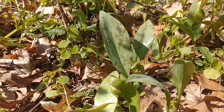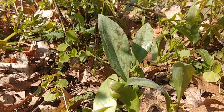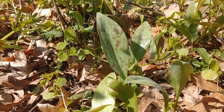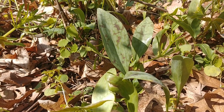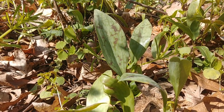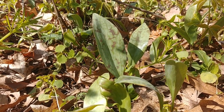Over here is a plant called trout lily. I actually don't have a sign for this one either because I didn't know we'd be running across it, but it's right across the trail from Dame's Rocket, which we'll talk about next. This plant is most readily identified by its single fleshy leaf with that mottled pattern that some people think looks like a brook trout, hence the name trout lily.